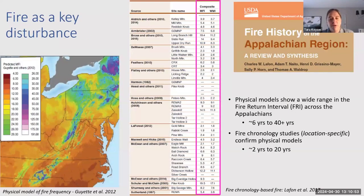So let's talk briefly about fire as a key disturbance, because we know that fire shaped Appalachian hardwood forests and it occurred relatively frequently, depending on where you were on the landscape. How frequent? Looking at this map, portraying the physical model of fire frequency over here on the left, the fire return interval in Appalachian forests ranges from about 60 to 40 years, depending on environmental conditions. Again, that's just the physical model of fire. When we look at fire chronology studies, which are more site-specific, the results confirm that physical model of fire in the region, but provide evidence that fire was likely more frequent on the landscape, occurring every 2 years on some of the most fire-prone portions of our landscape, like the xeric ridge tops, to 20, 30, 40 years in some of our more mesic coves.